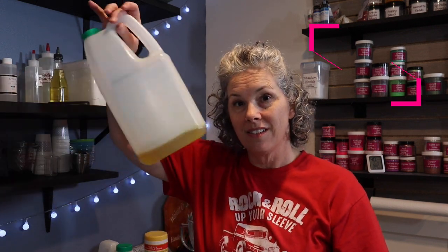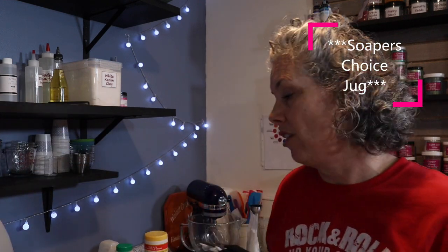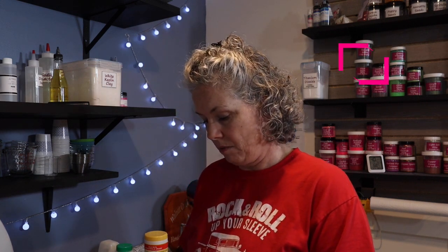So what I do though is I know that this Soapmaker 3 jug weighs 5.3 ounces with the lid on. So I know that I have 11.45 ounces of jojoba oil left. I have written down pretty much every weight of every bottle that's in here, so I can compute that and update my Soapmaker 3.